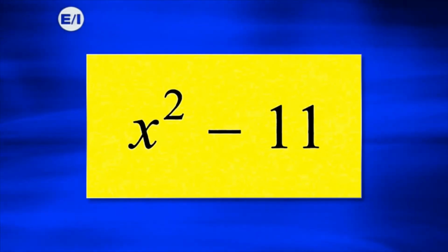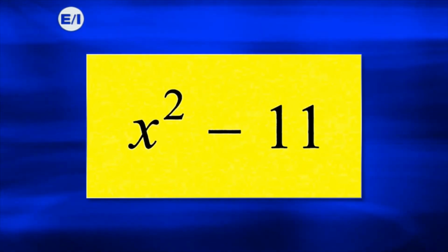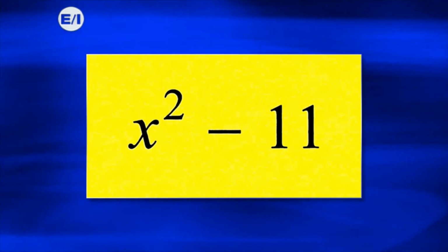Thank you, Walker. Math question. Look at your monitor, please. If X equals 9, what is the value of this expression? Giving me your answer as an integer. 70. It is indeed 70.